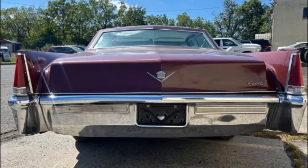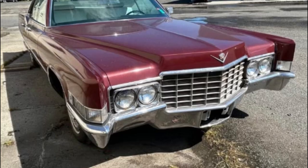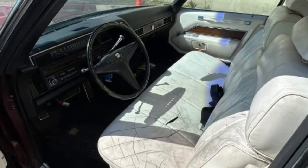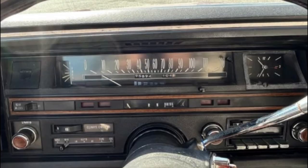Finished in red with a contrasting white interior, this DeVille offers the unmistakable presence of late 1960s Cadillac luxury, showcasing its long body lines, prominent chrome details, and commanding road presence. With a clean New Jersey title and decades of single-family ownership, it stands as a rare and authentic example of Cadillac's flagship sedan from the era.